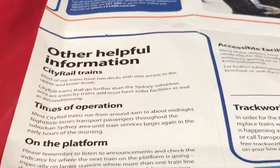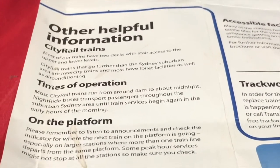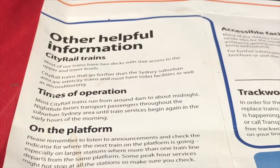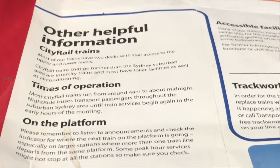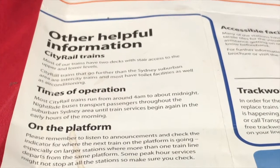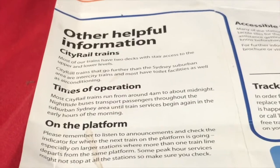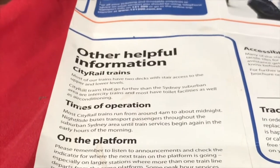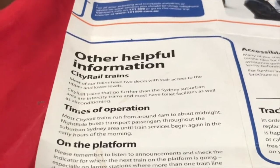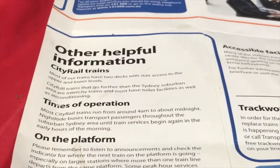Next. Other helpful information. CityRail trains. Most of the trains have 2 decks with stair access to the upper and lower levels. CityRail trains that go further than the Sydney suburban area are intercity trains, and most have toilet facilities as well as air conditioning.